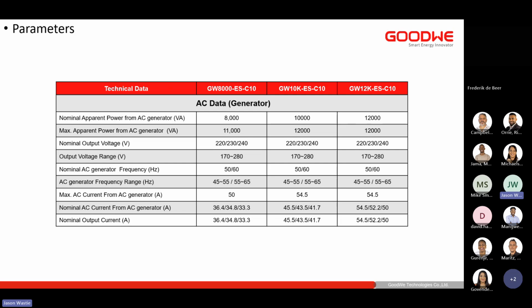AC power from the AC generator is the inverter's capacity, the max of 11 kVA for the 8 kilowatt unit and 12 kVA for 10 and 12 kilowatt units. Note this can be set via the SolarGo app, so you can have a bigger generator connected and just set the input power limit.